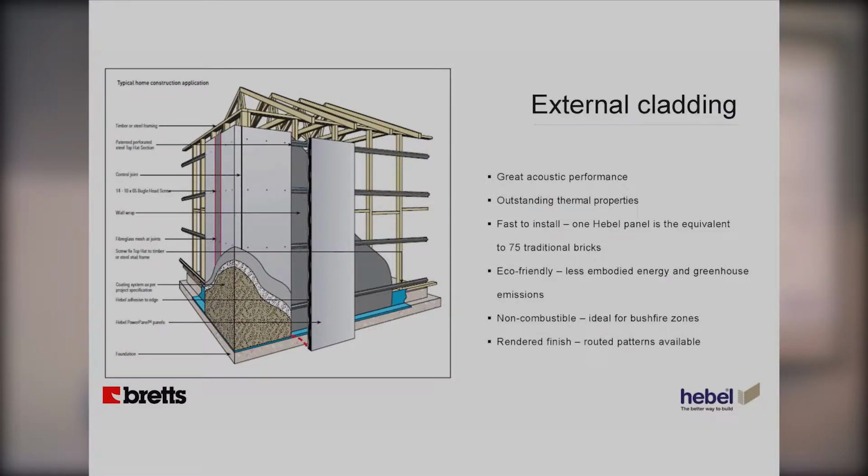External cladding. The great thing about Hebal externally, and this is probably our bread and butter line, is that we have great acoustic properties, so we can build a wall element for an acoustic rated system. Thermal properties are fantastic as well due to the nature of the product. It's very, very fast to install. One standard panel is about 75 traditional bricks, so it's very quick installation-wise.